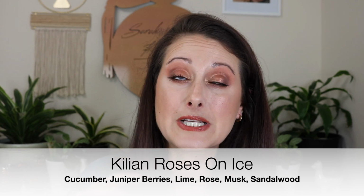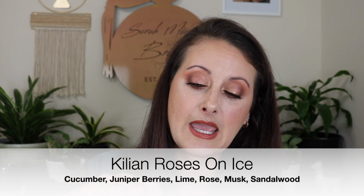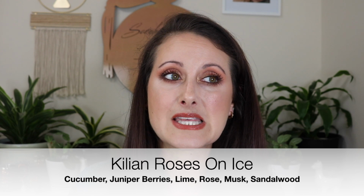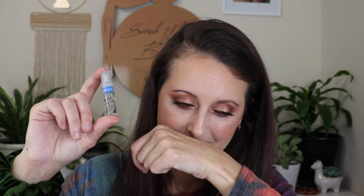I'm excited to give this one a good wear test. In fact, I'm just gonna rub a little bit on my hand, because this is a very bright, crisp fragrance. I can't put my finger on what I'm smelling, and it could be that I've got some stuff that leaked on my hands, and I've just got so much stuff on and I'm smelling so much. It's probably not a good idea to try to tell you exactly what I smell. But this is a really beautiful, very bright, crisp, clean, almost cold smelling kind of green rose. So anyways, that is Kilian Roses on Ice. I'm excited to give that one a try.